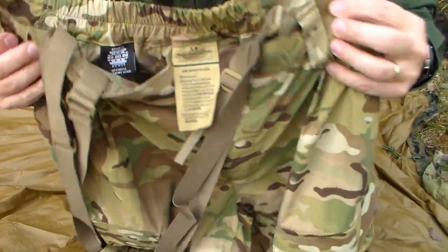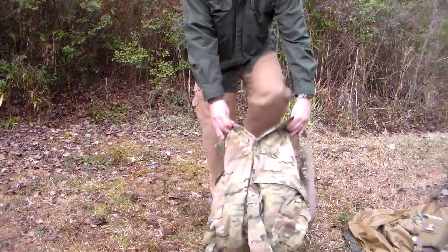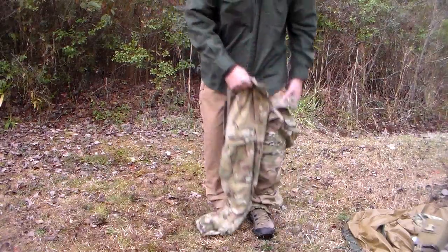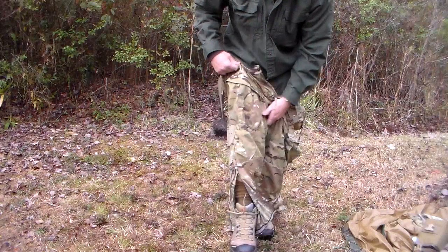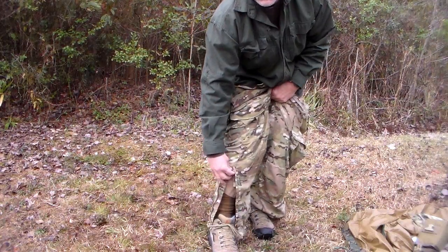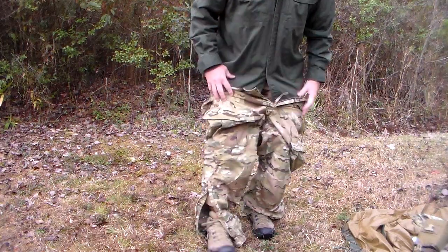That's pretty much about it. These are real easy to get in and out of. What I would recommend when you store these in your bag is keep the bottom zippers unzipped all the way to the top. It makes getting the trousers on a lot quicker.